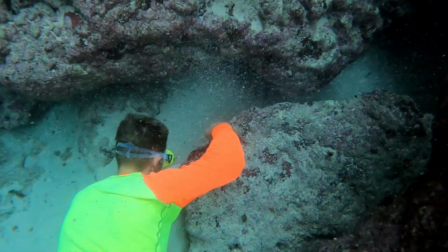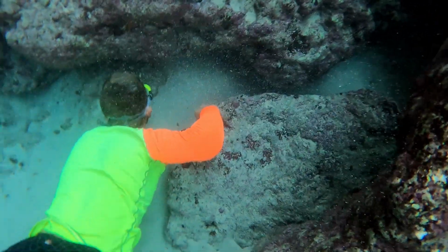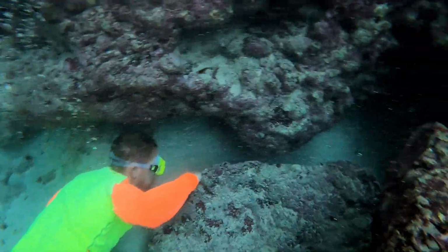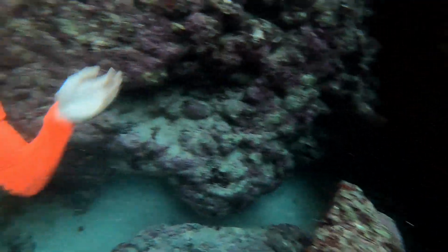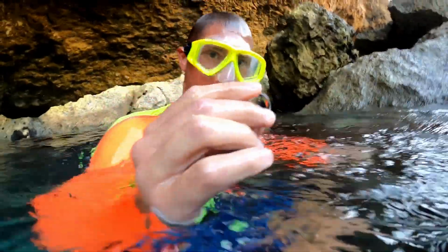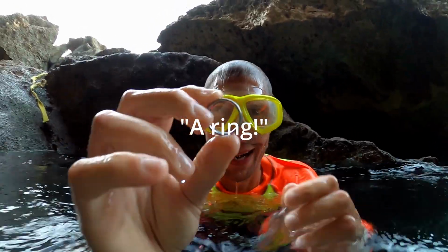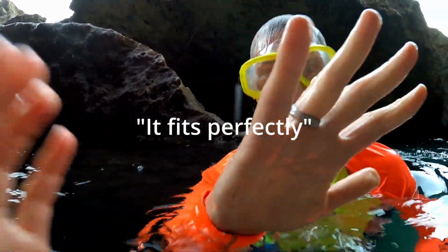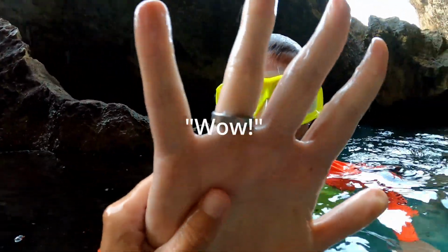We happen to know a secret spot in this underwater cave where all the things that people drop accumulate due to the current. It all collects under this rock, and this is where we found the wedding ring. That fits perfectly. Really? Can I see? Oh!